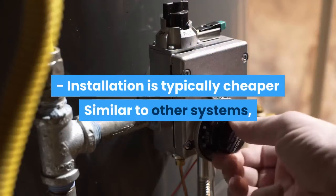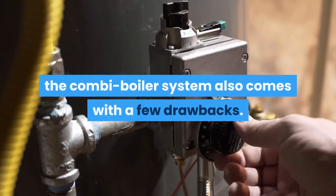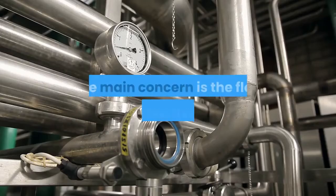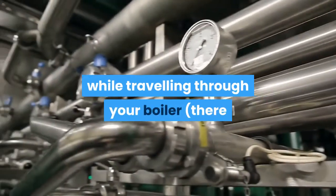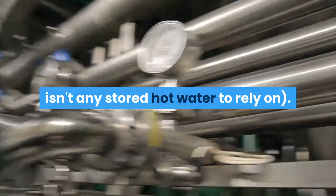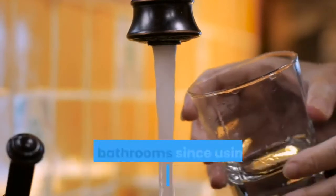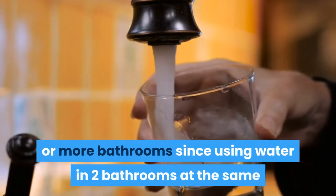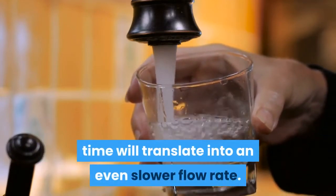Installation is typically cheaper. Similar to other systems, the Combi boiler system also comes with a few drawbacks. The main concern is the flow rate is relatively low since the water must heat up while traveling through your boiler. There isn't any stored hot water to rely on. This also means that this system is not suitable for houses with 2 or more bathrooms since using water in 2 bathrooms at the same time will translate into an even slower flow rate.